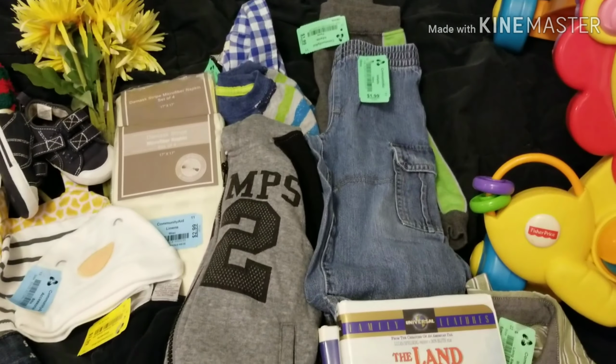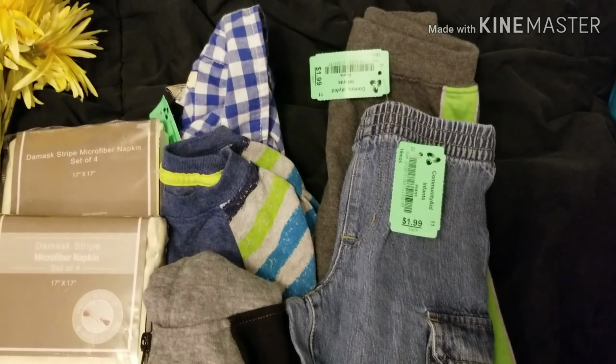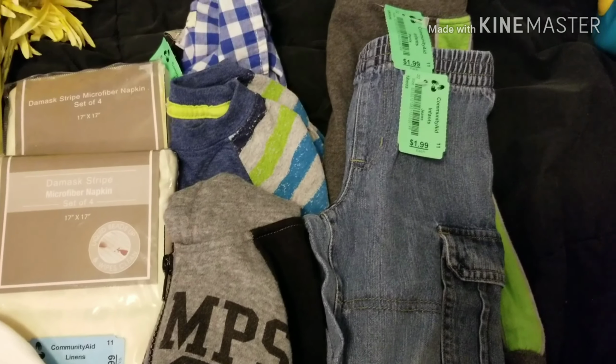So that's what I'm showing you right here. Is what I got on that trip, that everything was just $1 if it was $5.99 and under. So the first set of items up here, they are Christmas gifts for a little boy who is not mine. He is a friend's son, and his mom said that he was in these particular sizes.